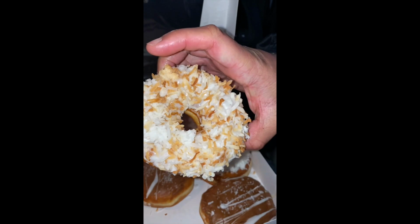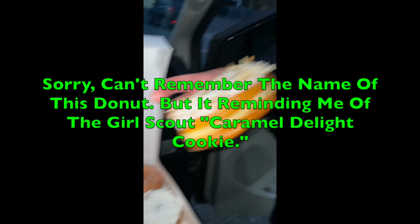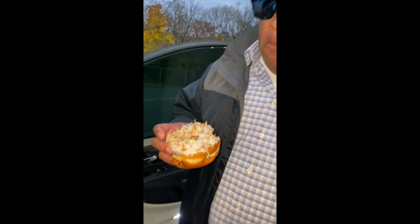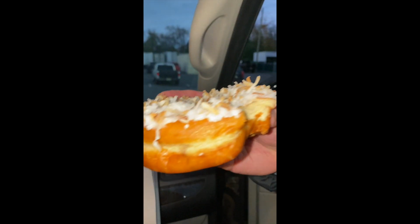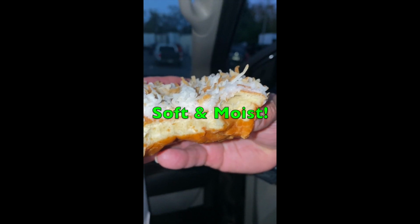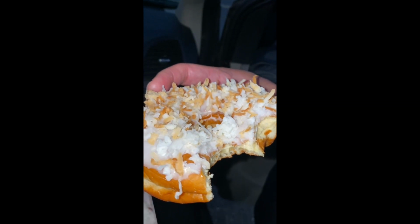All right, I'm going in for my coconut. I forgot what they call this. Coconut ring or something like that. Let's give it a shot. Oh yeah. Let me see the inside. Coconut something. But it is delightful.